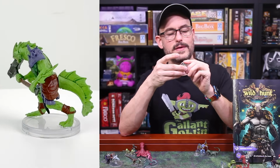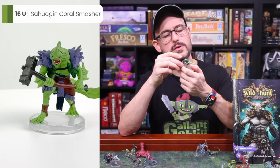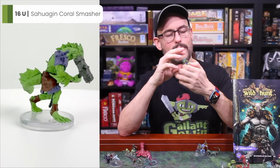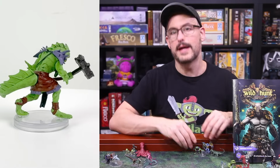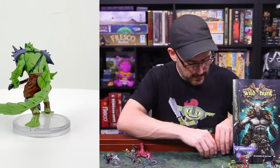And finally, we have a Sahuagin Coral Smasher. That's not a cool thing to do to coral. That's not nice. But he got the hammer ready to go. Okay, cool. I wonder if there's more Sahuagin in this set because I feel like we really ought to come out of this set with a nice warband of Sahuagin, and I'd be all for that.